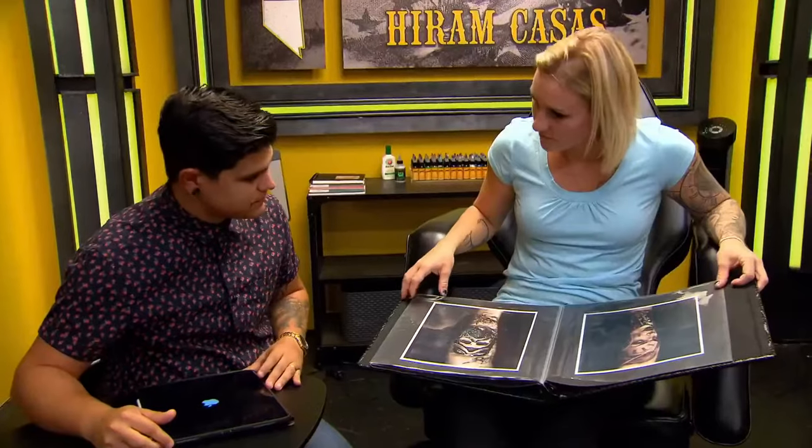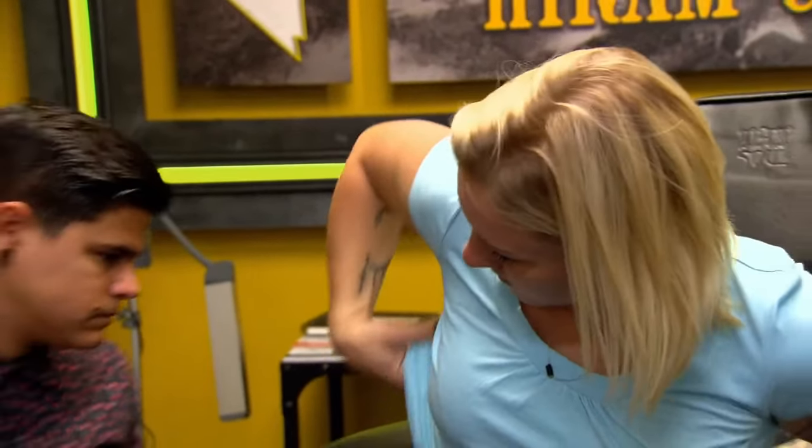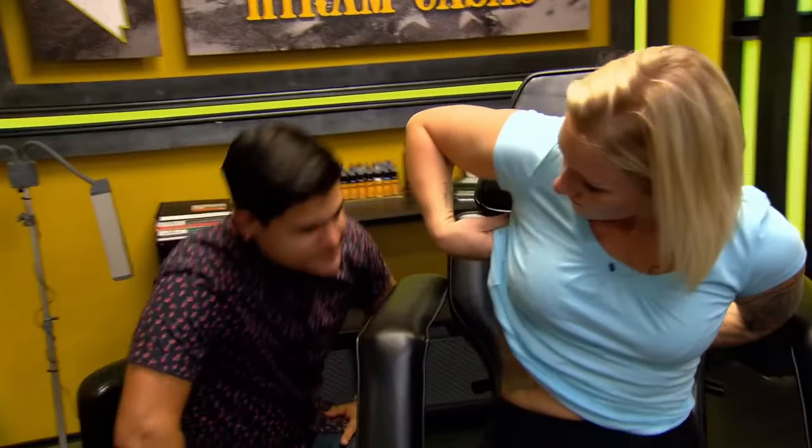Black and gray, realism, that's my thing. And honestly, I'm not even worried about the ribs. It's just, I don't think we're gonna be able to find a picture that'll fit that area and make it look good. That's my only concern. I have very many other areas. When I picked this canvas, 50% of my strategy was being able to move it. But she doesn't have any open areas. Yeah, you have a lot of stuff.